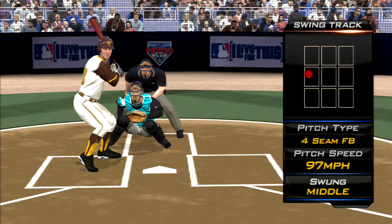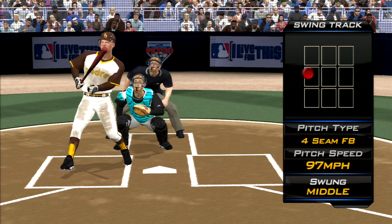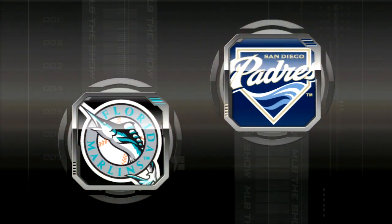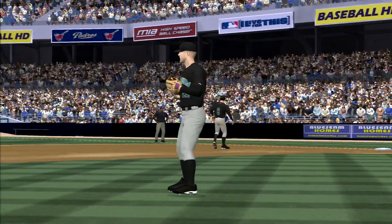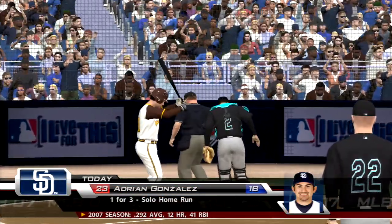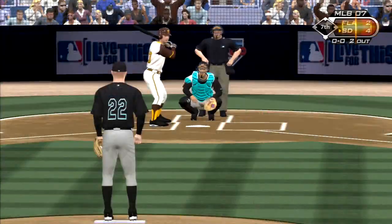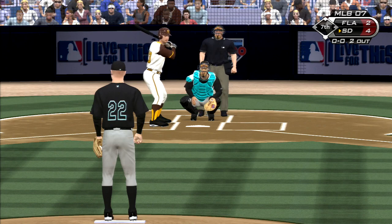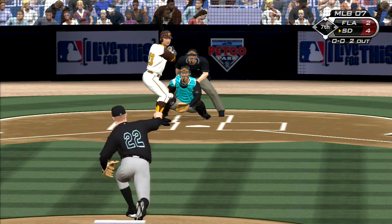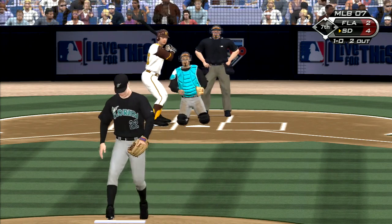Well, this was a good fastball, and you can see the path on swing track. It really came into his kitchen there and kept him from getting his arms extended. So 2 gone in the inning now for Adrian Gonzalez. Low for ball 1. Yeah, and he'll lay off there and just take what's given to him.